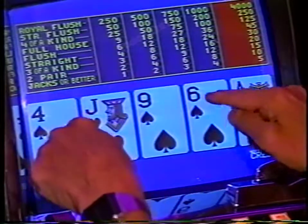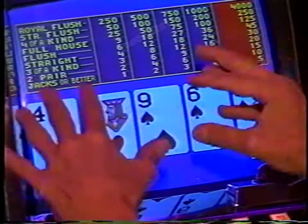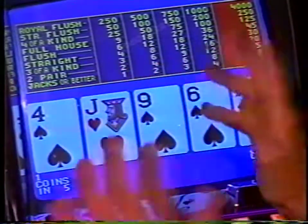But even if this was like a 4, 6, 8, I wouldn't go for the straight flush. It's too big. They've got to be together: 4, 5, 6, 7, 8, 9. That's when I go for a straight flush.